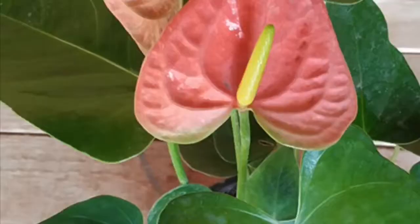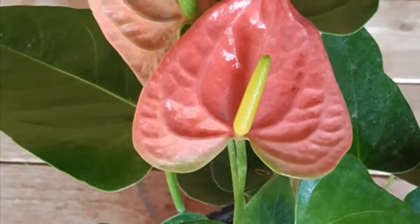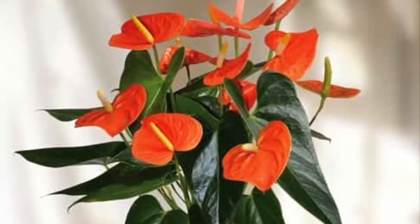Number 3 is Anthurium. It's also known as the lace leaf or the flamingo flower. These produce beautiful leaf-like flowers, and with proper care, they can actually flower all year long. They love bright, indirect sunlight and can tolerate low light. They'll just produce fewer flowers. They like to be kept warm, no colder than 60 degrees, and they like to be kept moist.